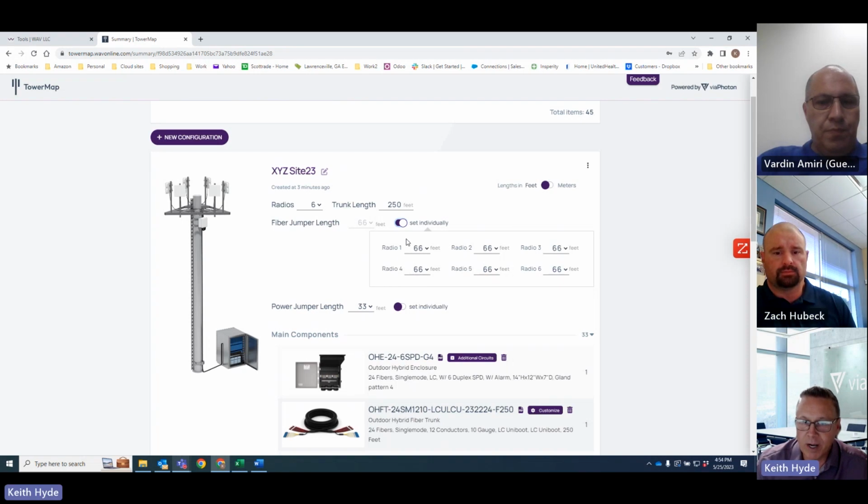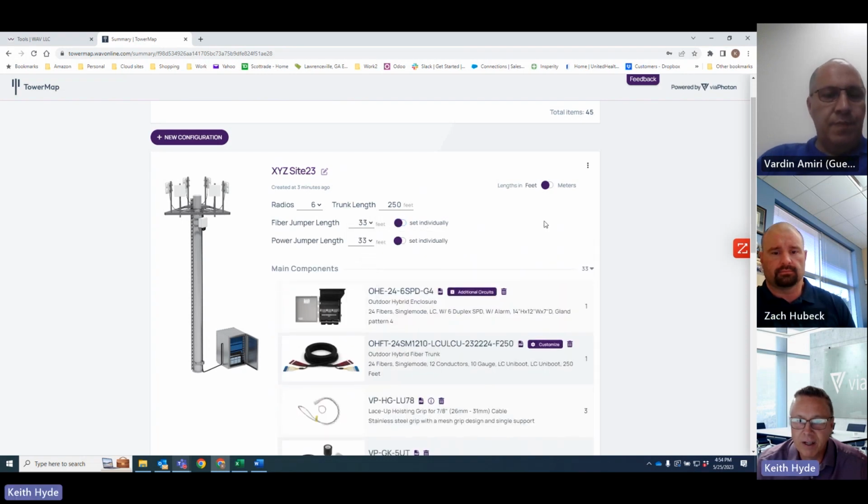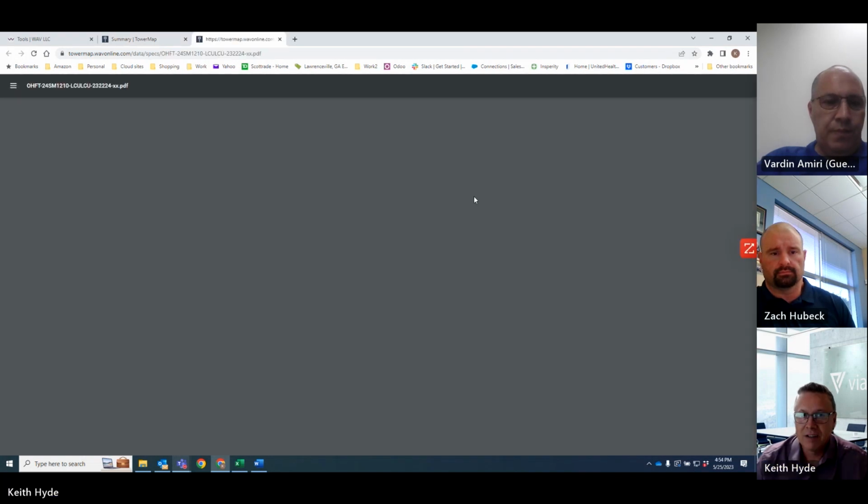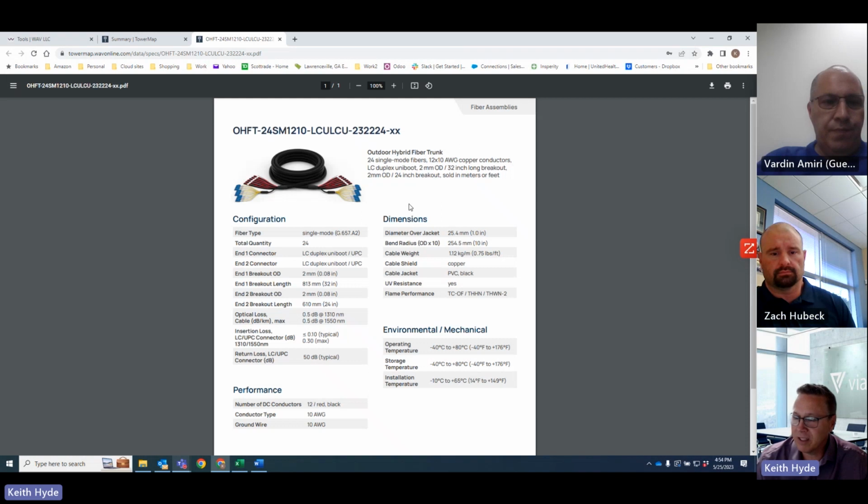If we pick radio 1 and we need it to be 33, we can modify it to that. I want to leave all these at 33. Then we come down and you'll see some more things here. The nice thing about this configurator is we have PDFs already attached. You don't have to go looking for the spec sheets. Simply click the spec sheet and it opens up. Here's the spec sheet you can download for the hybrid cable.